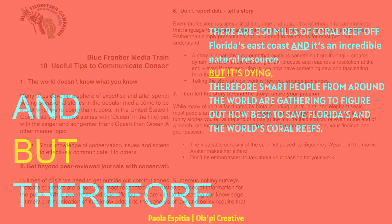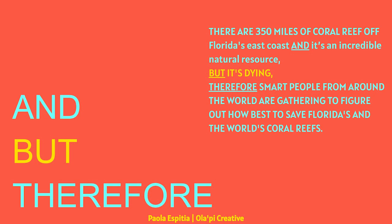Then the second session by Olapi Creative is applying a method or an approach developed by a fellow called Randy Olson. And it's quite well known. It's called the "and, but, therefore" approach to storytelling. They were going to apply that particularly to video. Now, they summarize the approach as being that first you set the scene, then you introduce some conflict, and then thirdly, you provide the resolution. So an example of doing that would be to say, well, there are 350 miles of coral reef off Florida's east coast, and it's an incredible resource, but it's dying. Therefore, smart people from around the world are gathering to figure out how best to save Florida's and the world's coral reefs this week at Reef Futures.